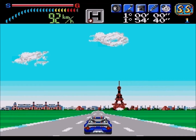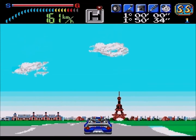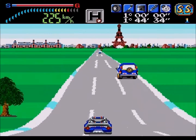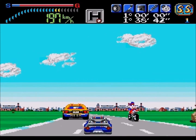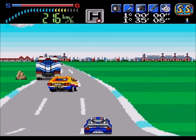So it's a nifty little thing. Everything runs really smooth. The controls are nice and responsive. The music is very calm, sounds nice. The speed looks nice and smooth. It's not choppy. The scaling looks good. Even the scrolling, even though it's a little bit choppy back there, the presentation is still pretty good.